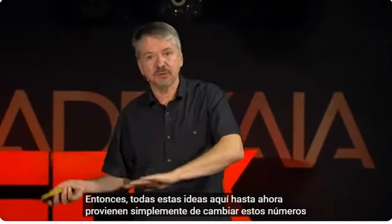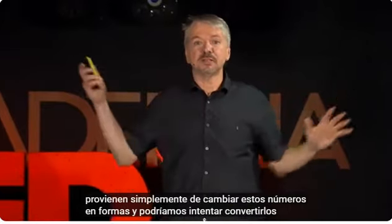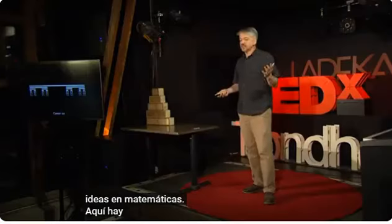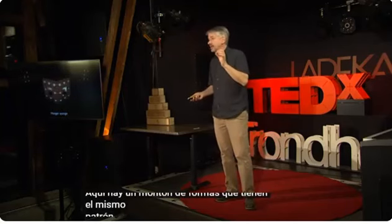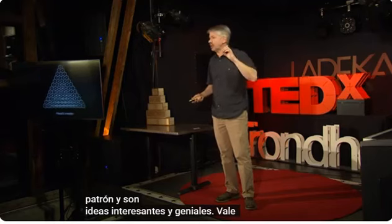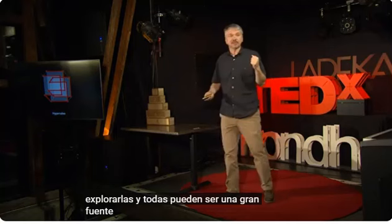So all of these ideas here so far have just come from changing these numbers into shapes. And we could try turning them into all sorts of other shapes, and we could connect this to lots of ideas in mathematics. Here's a bunch of shapes that all have the same pattern in them. And these are cool and interesting ideas. They're all worth exploring, and they all can be great source for inspiration.